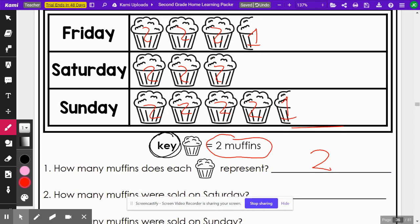How many muffins were sold on Saturday? All right, let's look at Saturday. I want to see if you guys can get it. All right, if you counted by twos, two, four, six, you know you had six on Saturday.